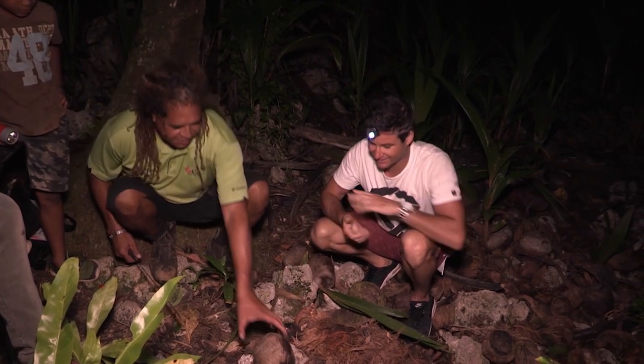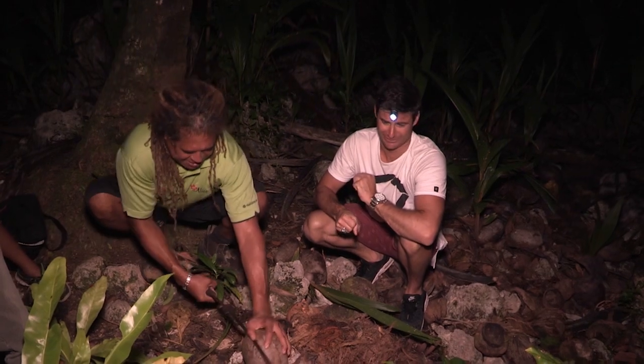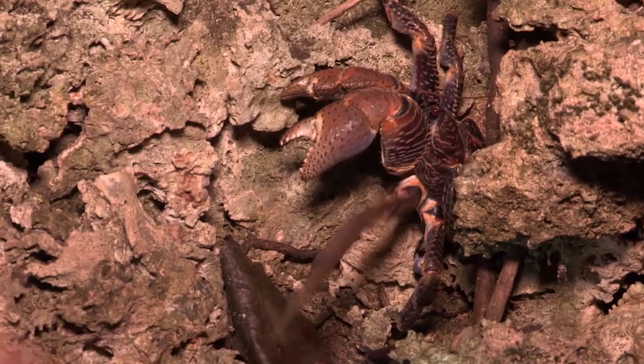Yeah, so I open up this one so we further can see. See the husk? Yep. All around. Wow, they have to take off so much to get down into that, don't they? And they take this one.